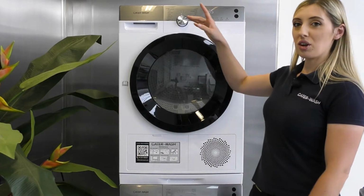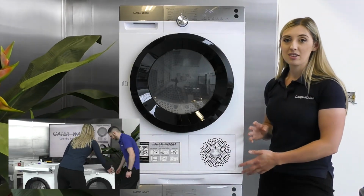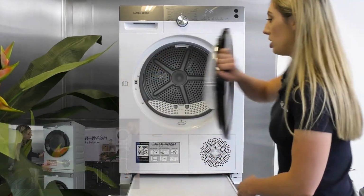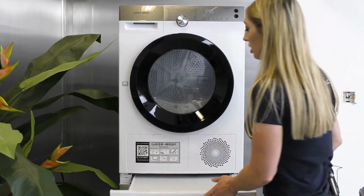Okay, so the model that we've got here, we've actually got it stacked on top of the 10 kg washing machine. The good thing about that is that it saves space, and with our stacking kit, you get a folding tray as well, so when you do empty your tumble dryer, you can empty it straight out onto the tray, fold it up, and you're ready to go.